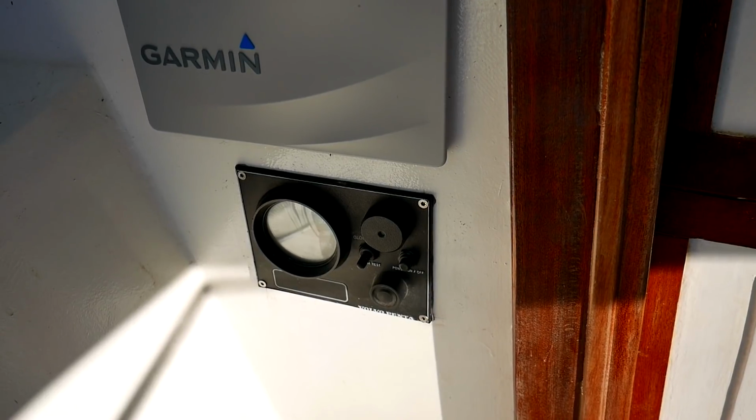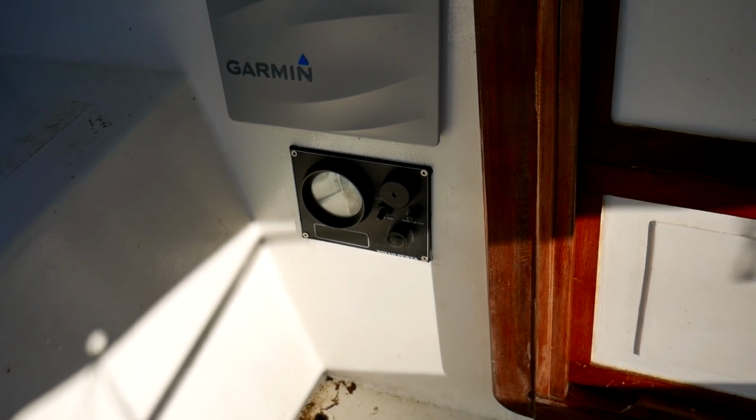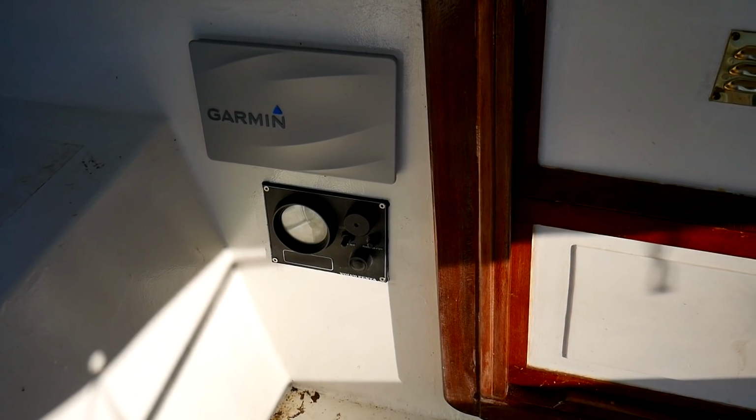Anyhow, I'm pointing the camera at the engine control panel, and you may remember I changed its location so that it's now underneath the chart plotter. And I'm pleased with it there, looks great.